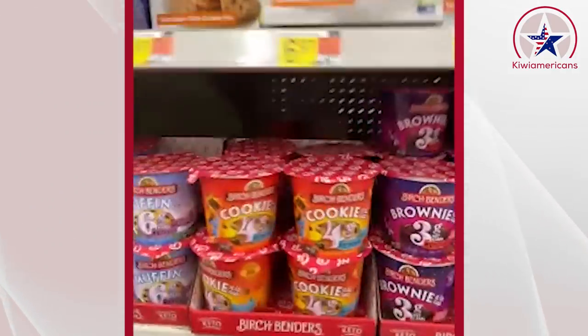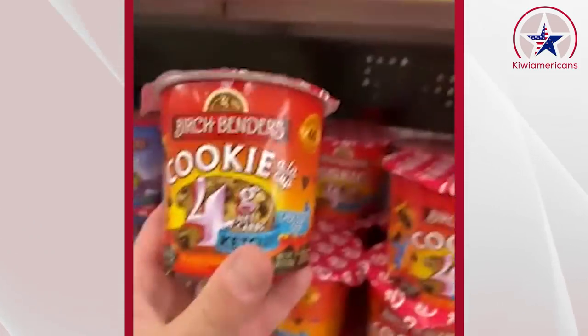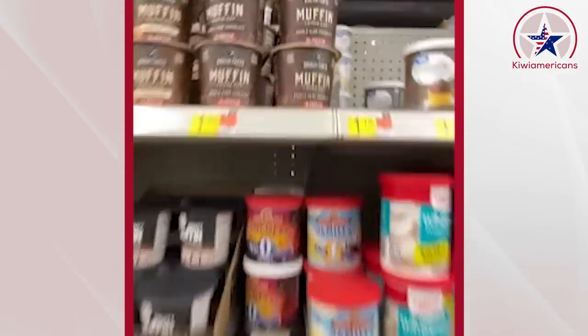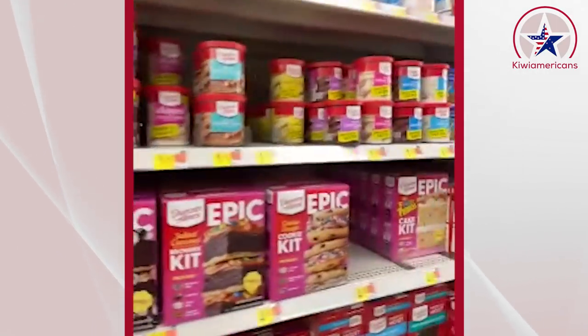Oh, these are fantastic. You just add water and microwave, and you can have yourself a cookie in a cup. And it's not keto. That's the cookie or the muffin in a cup. No, that just happened. Oh, and would you like to pretend you're healthy in America? Right here, you get a healthy version in a cup. Yeah. Okay. We can't get enough.